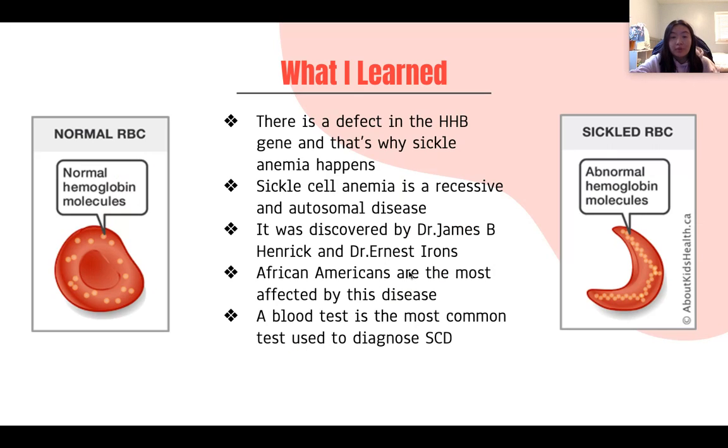So what I learned was the main cause of sickle cell anemia is the defect in the HHB gene. And sickle cell anemia is a recessive and autosomal disease, and it was discovered by Dr. James B. Henrick and Dr. Ernest Irons, but the shape was found by Dr. Ernest Irons. And African Americans are the most affected by this disease. Not only that, but blood tests are usually the most common test used to diagnose sickle cell disease.